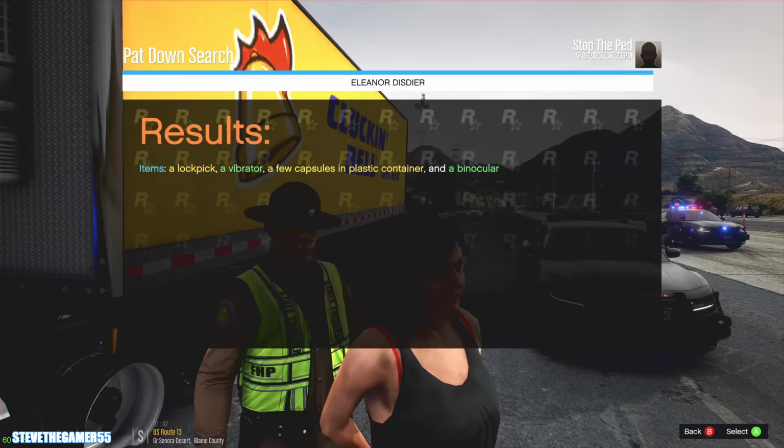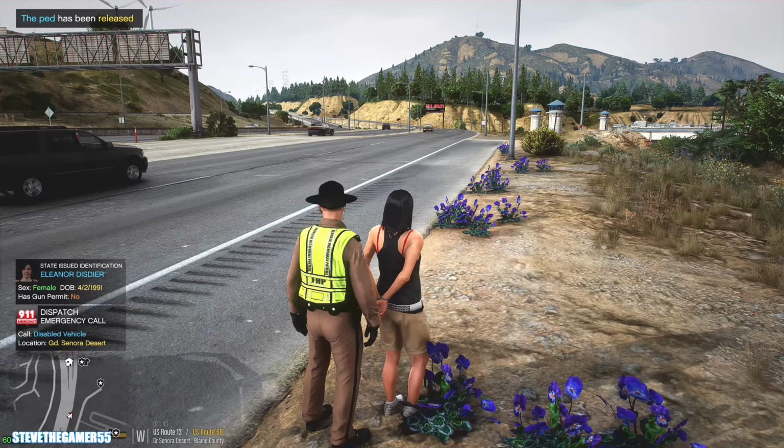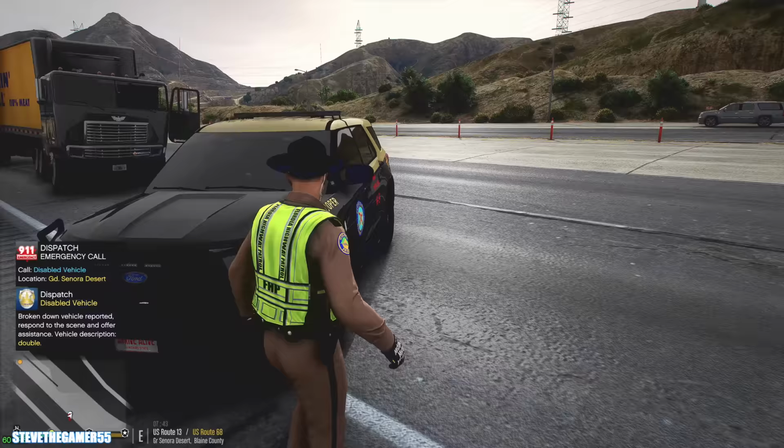All right, lock picking tools and some capsules. All right, so I can't really put her with the K9 back there. So we're gonna have her wait here. All right, since it's disabled, I'll pick it up after. Broken down vehicle reported, respond to the scene and offer assistance. Okay, we got it. But we gotta take care of our scene right now.